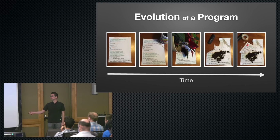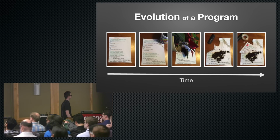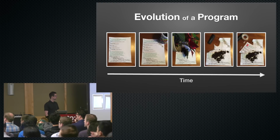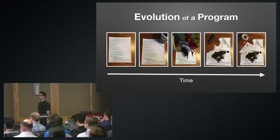So the first version of a program typically looks quite good. Let's see what happens next. Whoops. Get a little bit stained. Not sure if that's a good thing. All right, never mind. Let's see what happens next. Oh no. What's that? Well, let's see what happens after that. Oh no. Oh no. That can definitely not be a good thing.